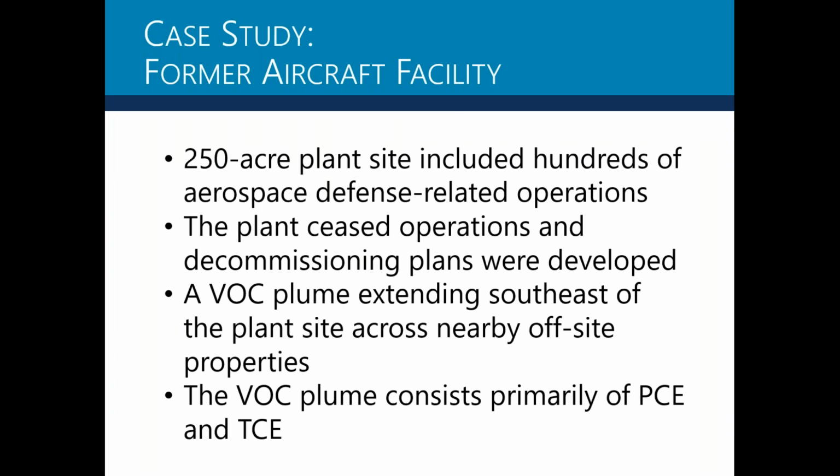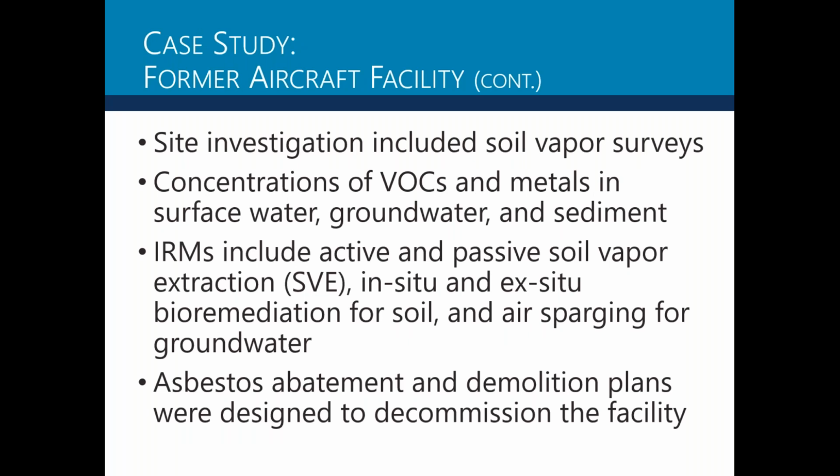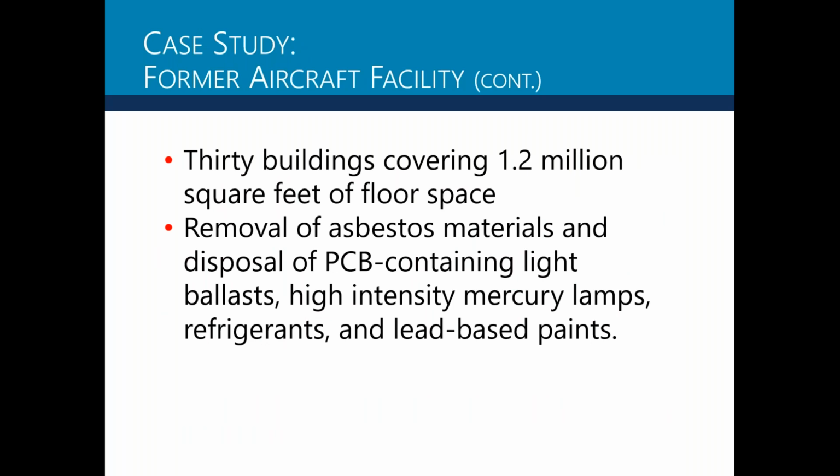Next slide, please. This is a case study of a very permeable formation, a 250-acre site that was used as a former aircraft facility. The contamination consists of PCE and TCE, in the shallow groundwater and also in the soil. Next slide, please. Part of the work is to do some remediation and also a demolition, including removal of PCBs, which are polychlorinated biphenyls, asbestos, some mercury lamps, and lead brick. It's got everything in the whole building. So we took over the building demolition, PCB removal, all the soil, and all the paint removal in one contract. Can you go to the next one, please?